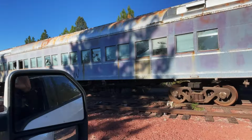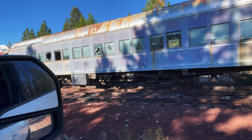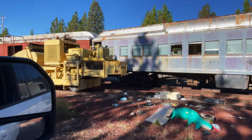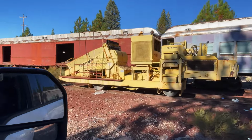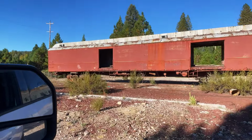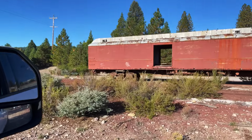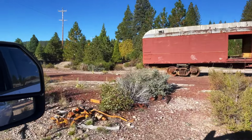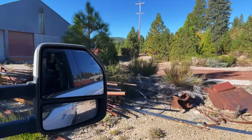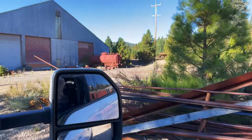This is some of the McLeod Railroad cars from back in the day when the mill was running. And the whole city was supported by the mill. Everybody worked for the mill, either as a lumberjack or in the mill itself. Well, there's a vintage rail car. What is that?